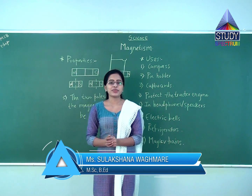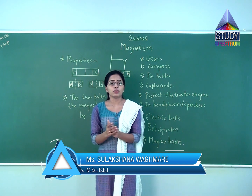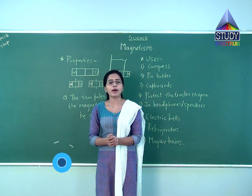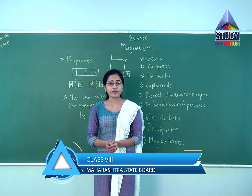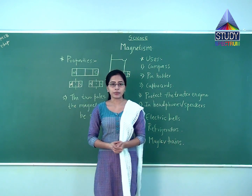Now, in this way we have studied these properties of the magnet. Now let us see what the uses of the magnet are. In the initial part of the chapter I have mentioned some, but there are many uses. So let us see them one by one. The first use of the magnet is in the compass.